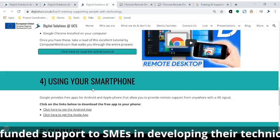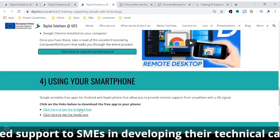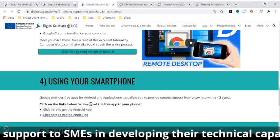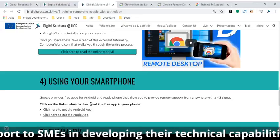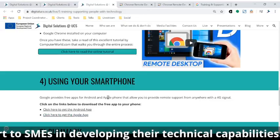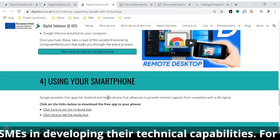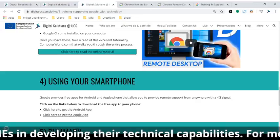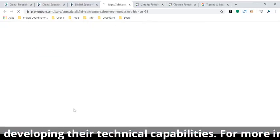So again, if you're out and about, these are very, very handy apps to have. If there are people who you regularly support, be they colleagues, clients, or friends and family, and you've got this on your phone, and it's a quick kind of, can you help me do this very quickly? You can remote in using your smartphone, and it has pinch to zoom features as well, so you can zoom in, so you're not squinting at the screen.